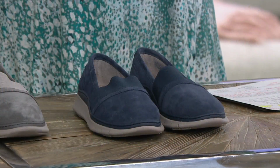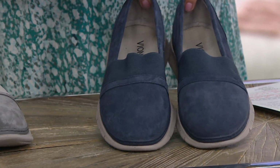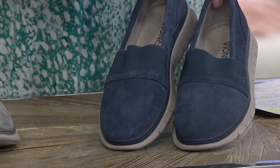Exactly. You've got your choice of colors, of sizes, of widths, because we have medium and wide widths available here in my pick of the show. But I want you to shop for it right now, because if you come back later in the day, there's a good chance that we won't have everything that we have for you at this stage.